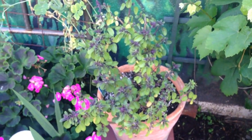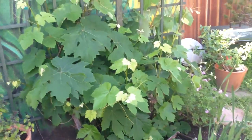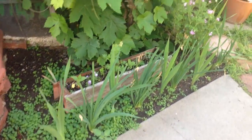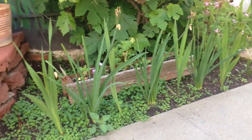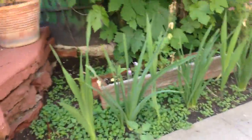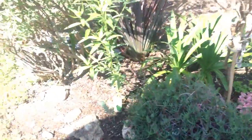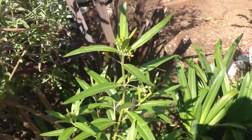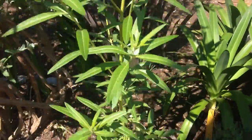This basil is back in effect. Speaking of back, the grape is back. Got some glads over here with my, what are those, like tulips? I forget what those were. Nasturtiums. Over here, this Asclepias, I can't see, there it is. This Asclepias is doing its thing.